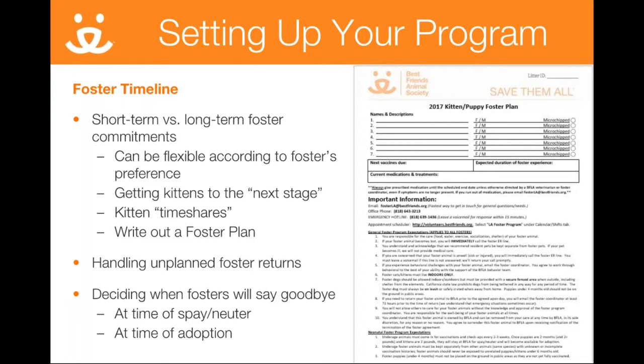That being said, sometimes you're still going to have unplanned returns. It happens. People have emergencies. Someone might take a bottle baby thinking they can do it, and a few days later they're freaking out. That's okay, and I think it's really important to approach that with a sense of empathy, because it's not for everybody, and we at least want to acknowledge that they gave it a try. But we still want to make sure that we have a plan for emergency return.